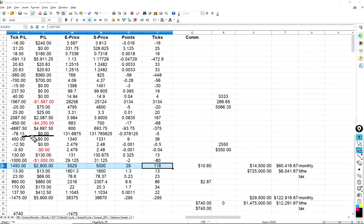Over to the left over here is the symbols. I'm just not showing it. Okay, but this is the E-mini. So I just put in there from 5,000 to 5,029 to simulate 29 points. And look at, guys, I was right. $2,900 was made today. And I mean easily.